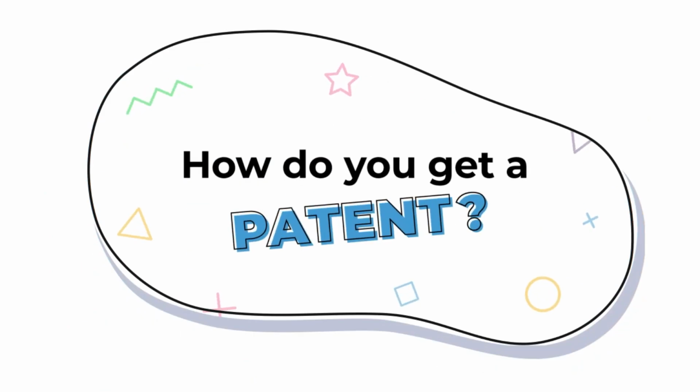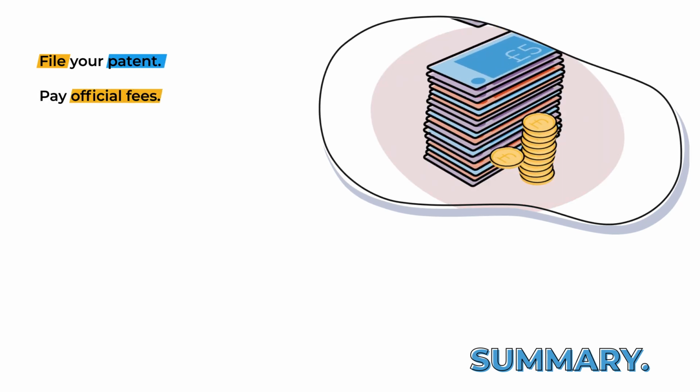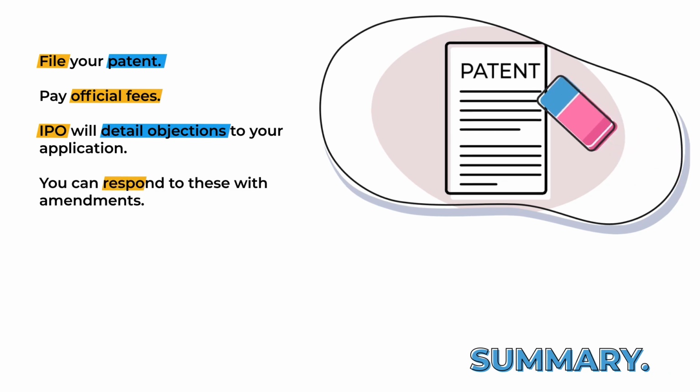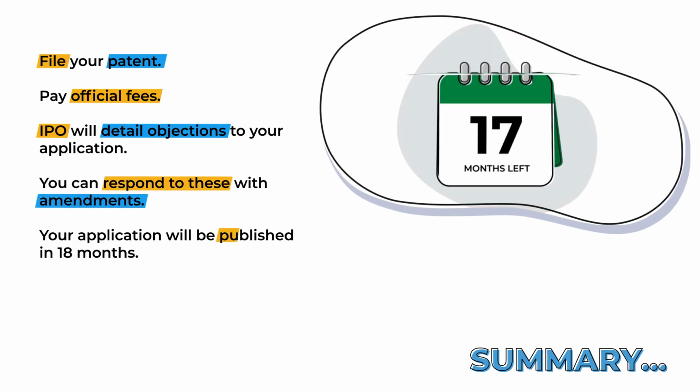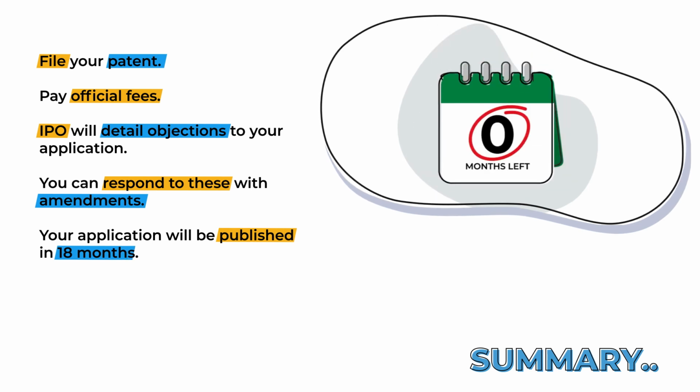So to summarise, the patent process generally goes like this. First, file your patent. Then pay official fees, and the IPO will detail any objections to your application, which you can respond to with amendments. After 18 months, your application will be published, and a bit more back and forth, you get your results.